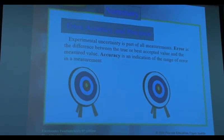So experimental uncertainty is a property of all measurements. Error is the difference between the true value and the best accepted value. Sometimes we don't know the truth. Accuracy is the indication of the range of the error in the measurement. Now we see the difference between precision and accuracy.